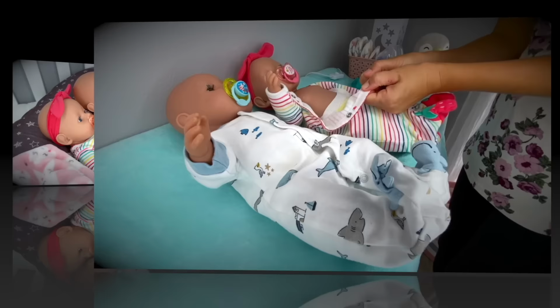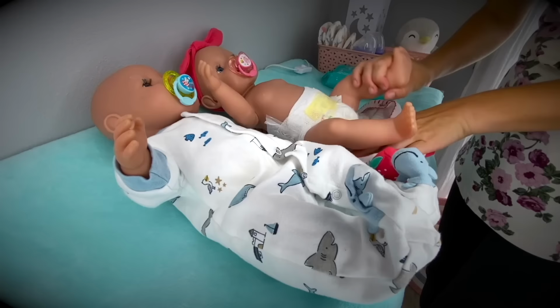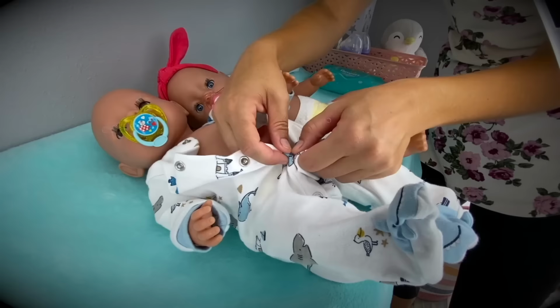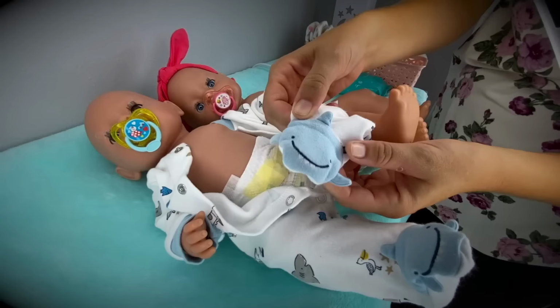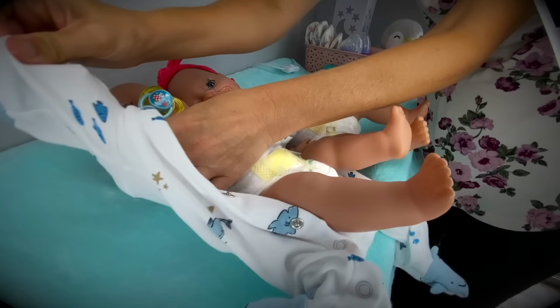These are some cute pajamas they're wearing today. Especially baby Emma's with her strawberries. It looks so summery. And baby Ethan is wearing an ocean pajama with sharks and whales and sand castles and boats. And he even has cute little sharks on his feet. But it's time to change out of them and get into day clothes.